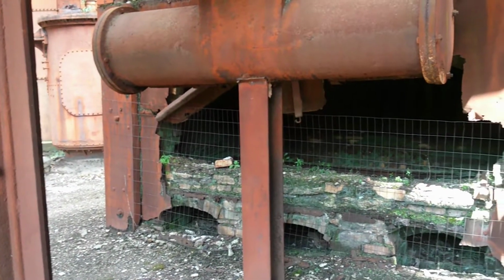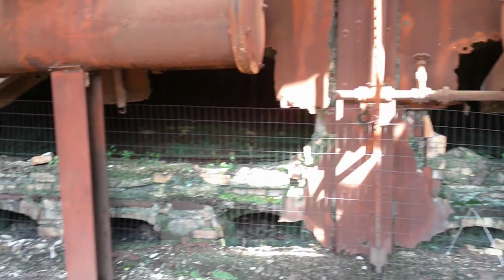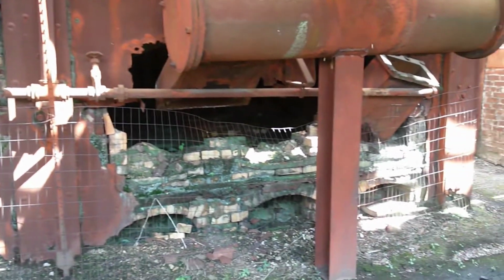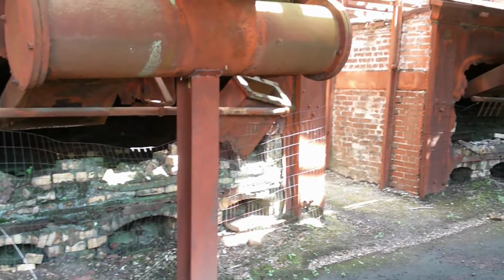The gas was cleaned and pumped into the boilers and the hot blast stoves. The steam created in the boilers would be used to power the blowing engines and turbo blowers, the skip hoist, and the machinery in the Powerhouse.